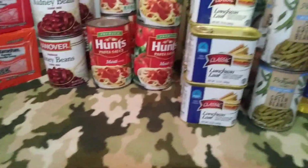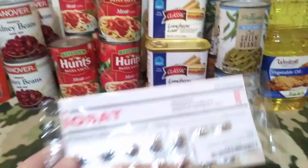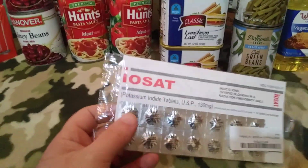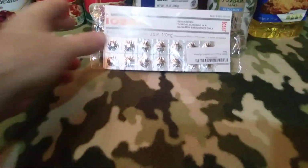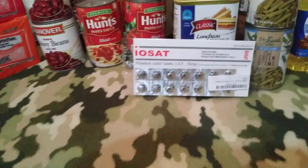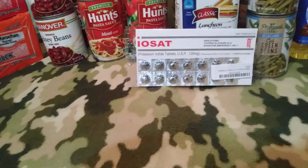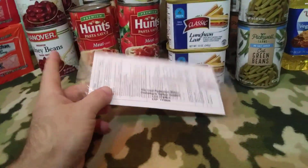Now I did get, if you haven't seen the other video I did yesterday, one of those things in the mail were the Iosat tablets. We had gotten 2 of these. We paid under $9 a piece. Now, ooh, that's a nice glare. The reason why we purchased these, we actually had some of these, but they were nearing expiration date. The expiration date's like 5 years on these. I believe the date on this is 2024. Yeah, November.